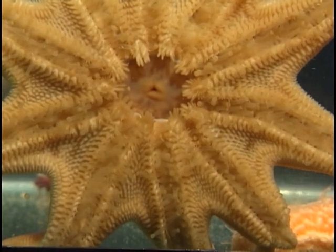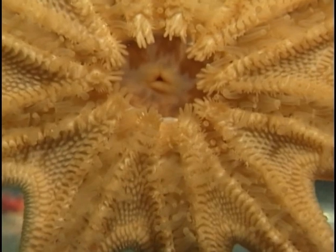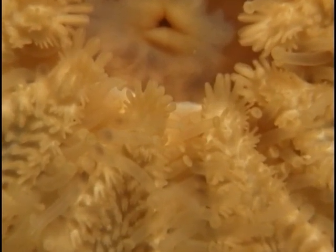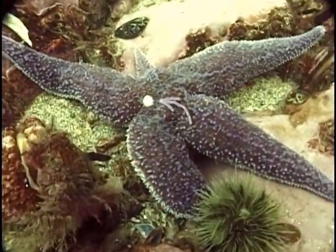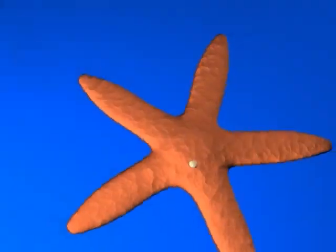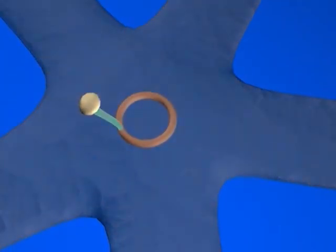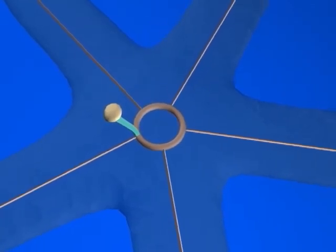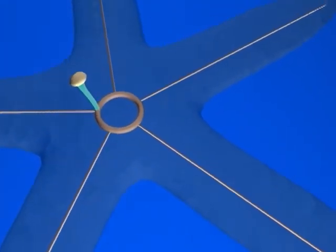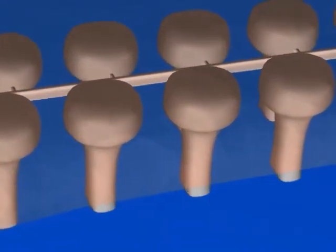The tube feet on sea stars and other echinoderms are quite interesting. The feet are controlled by a water vascular system. Water enters the system through a button-shaped structure, the madreporite, on the top of the sea star. An internal canal connects the madreporite with the central circular ring canal. Radial canals extend from the ring canal down each of the sea star's arms. Two rows of tube feet are attached to each of these radial canals.